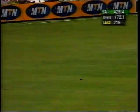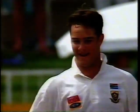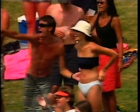There is. He plays almost the identical shot to Gary Kirsten. The only thing is he gets 4 and not 1. But Mark Boucher has gone to a magnificent century. Double delight for the Kingsmead crowd. And for the teammates.